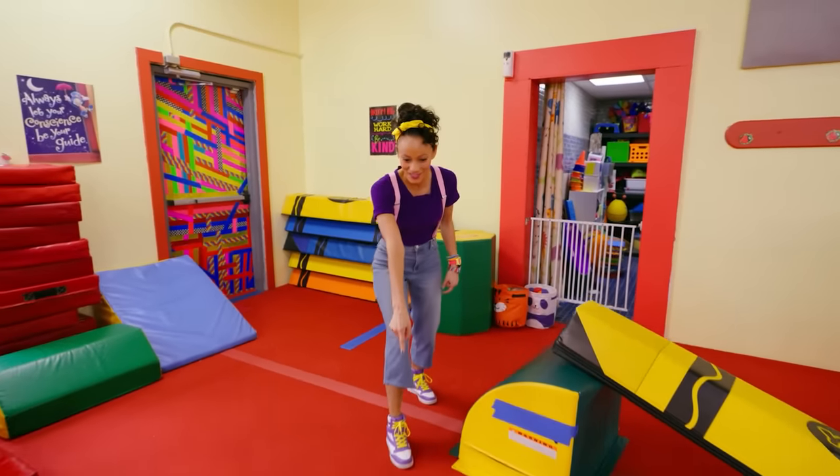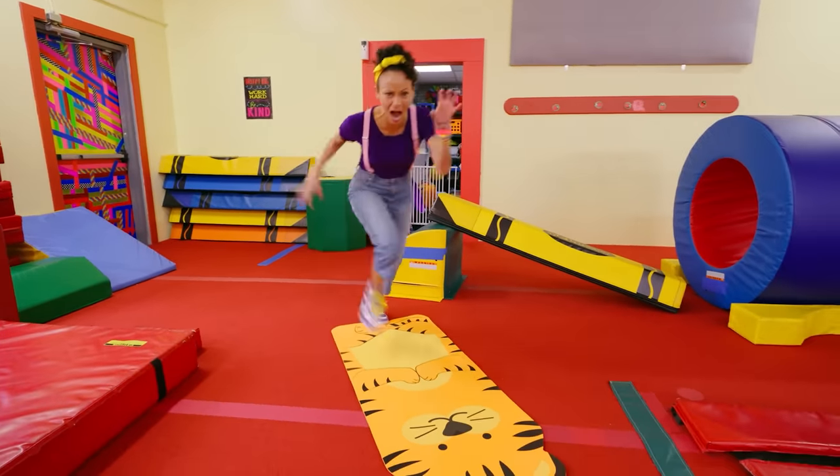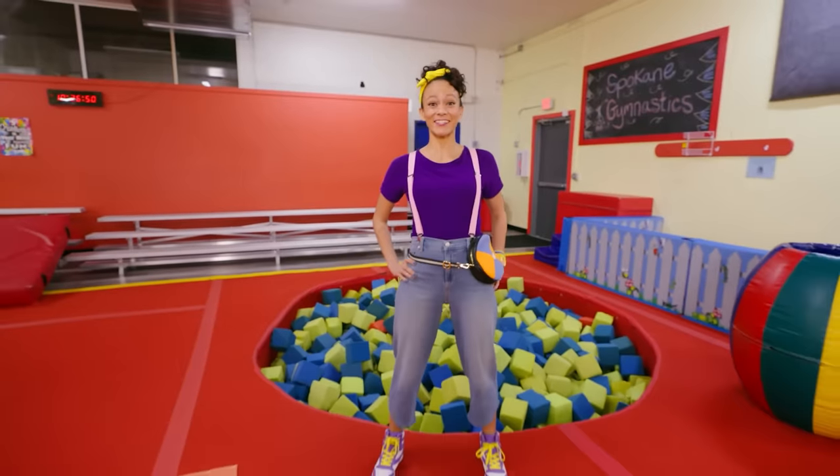Ooh, there's the tiger mat. Let's run away. I am ready to go.